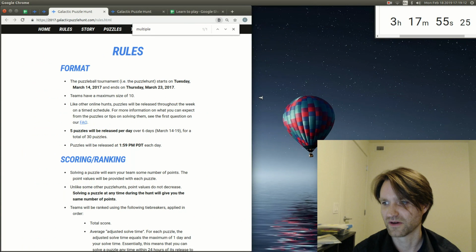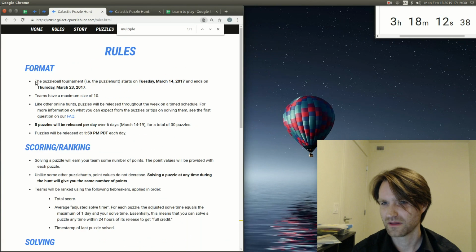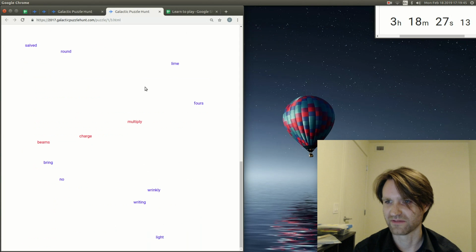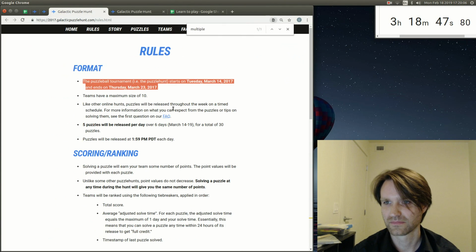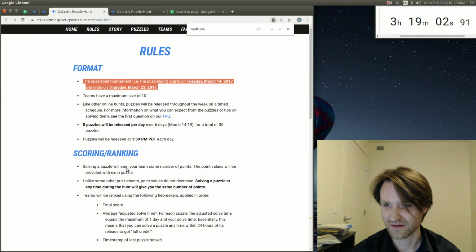Okay. Alright, so this page is laid out the same way as the puzzle. In fact, that would explain why they would have to do all those spans of particular widths. We could just go back and forth between these pages. I want to see what's here, where the word hint is in the puzzle, what's here in the rules. All right, hints, hunts. Okay, what about puzzled? Puzzles. Warn, earn. Okay, alright, so this has got to be it.